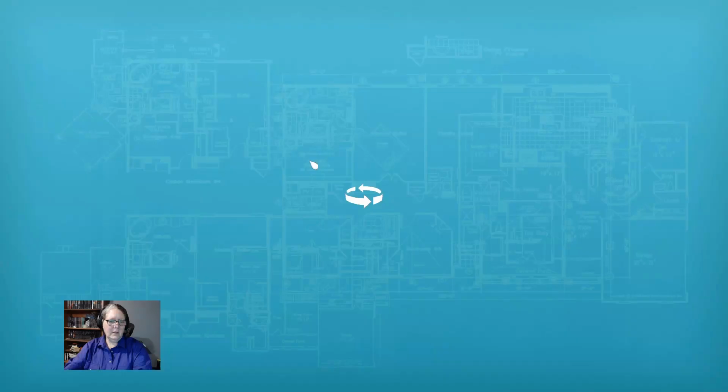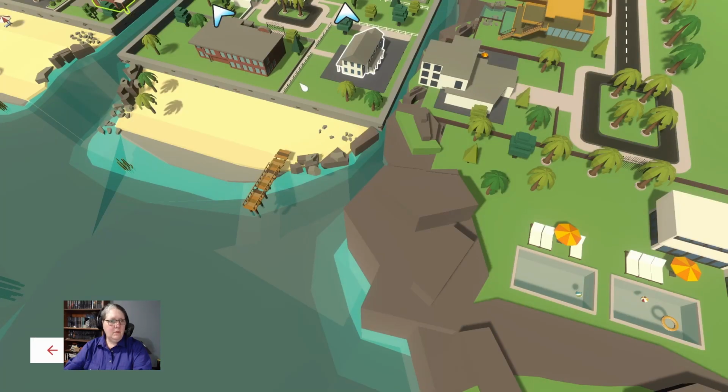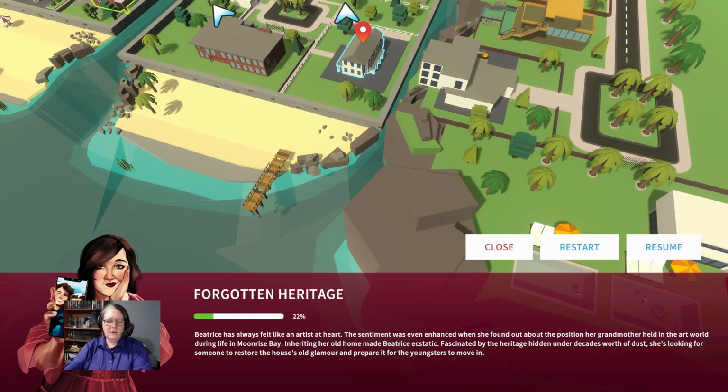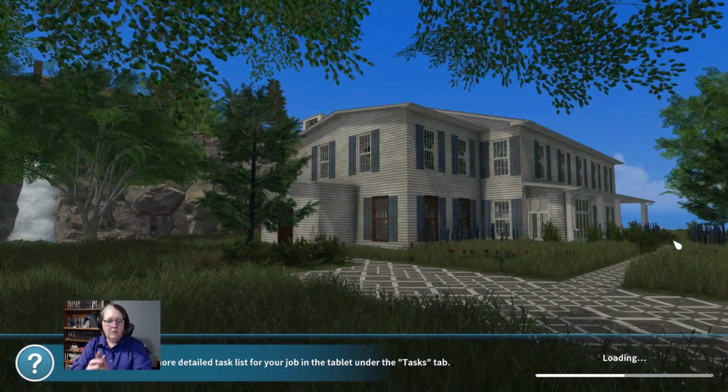We are luxury flipping. We are heading over to Forgotten Heritage, which we're going to resume. We've already mowed the lawn in this game. We've done the first 3 rooms, I believe: the foyer, the kitchen, and the dining room, and the pantry will get there eventually.